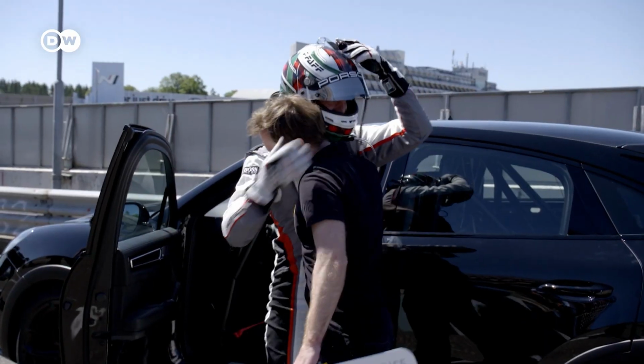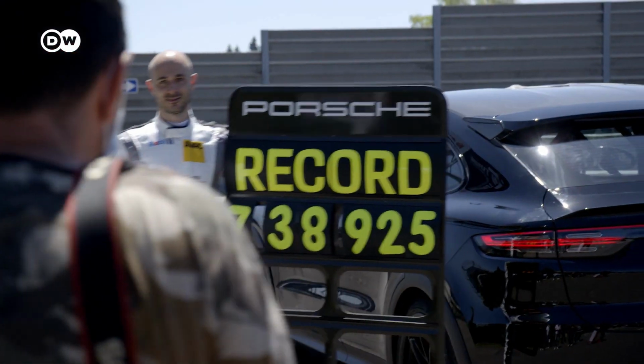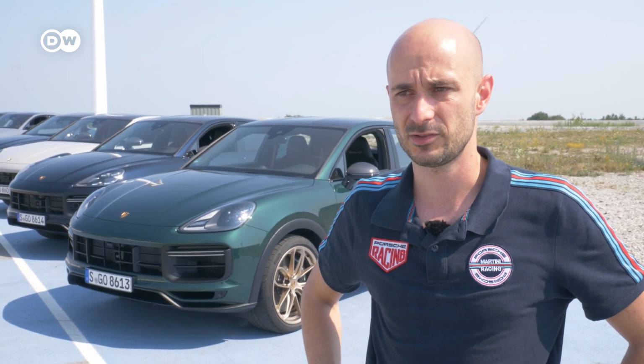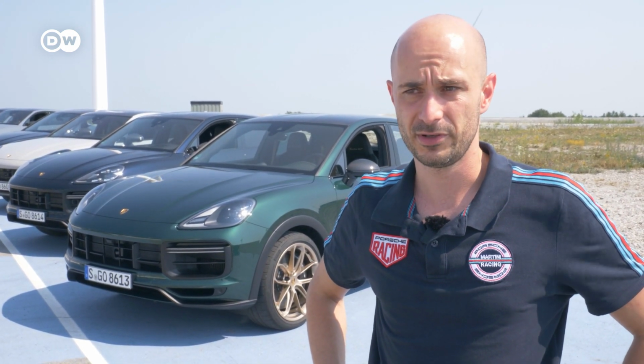It's always a challenge doing a lap record at the Nordschleife, because especially setup-wise and, I mean, driving-wise for sure, but setup-wise it's always a big compromise for doing a lap record with a street car, because at the end the car has to have good comfort on the streets as well.